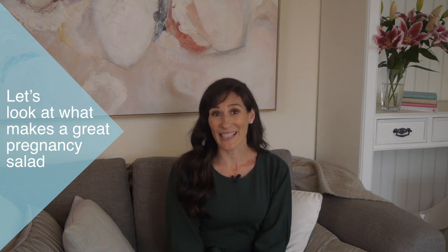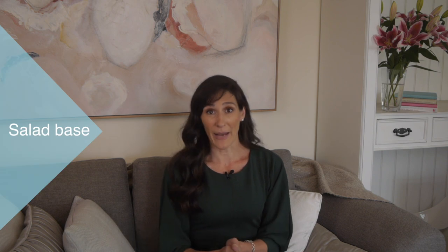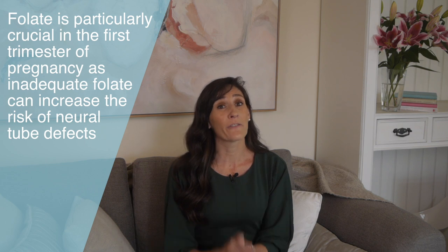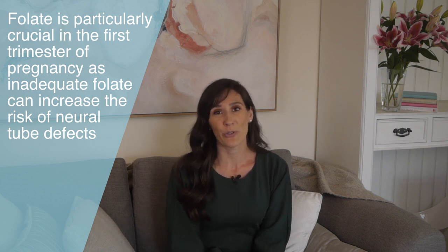Let's look at what makes a great pregnancy salad. So first of all, you need your salad base. During pregnancy, when your digestion slows down, I always encourage women to make fiber their friend to help keep your gut healthy and your bowels moving. So a salad is going to be a great high fiber option. Now, even though there's nothing wrong with the humble iceberg lettuce, choosing a dark green leafy lettuce, such as baby spinach or radicchio, has the added benefit of boosting your vitamin and mineral content, as well as folate. Now, folate is particularly crucial in the first trimester of pregnancy because it's going to help to reduce your risk of neural tube defects. So, point here is choose a nice dark green lettuce.